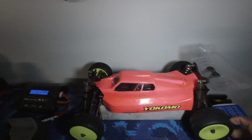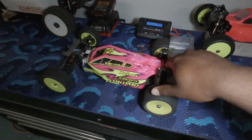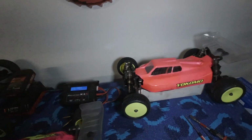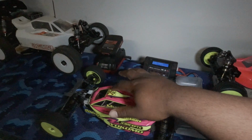This is probably going to be my favorite. I love four-wheel drive buggy. Two-wheel drive buggy was my first love. I can't wait to run both of these. They are going to be sick. Waiting on racing to start back, but I cannot wait. It's going to be awesome.